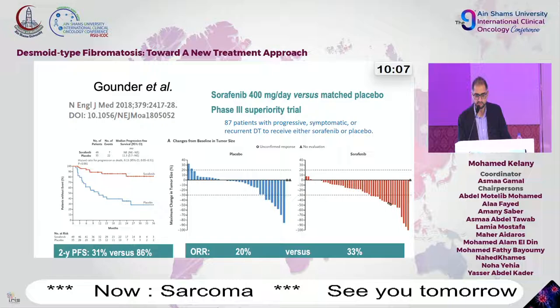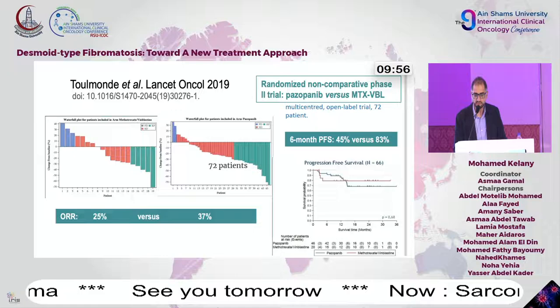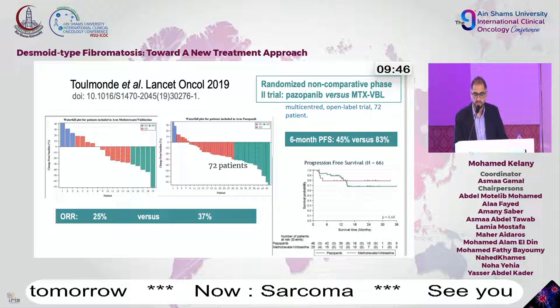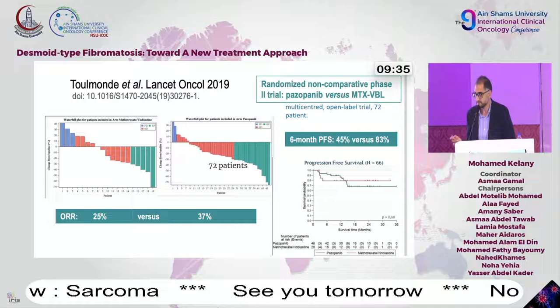Another drug, pazopanib, was tested in a phase 2 open-label randomized trial versus methotrexate vinblastine. This drug showed an overall response rate of 37% for pazopanib versus 25% for methotrexate vinblastine, and almost comparable progression-free survival, 83% versus 45%. It is clinically significant for pazopanib, but does not reach statistical significance.